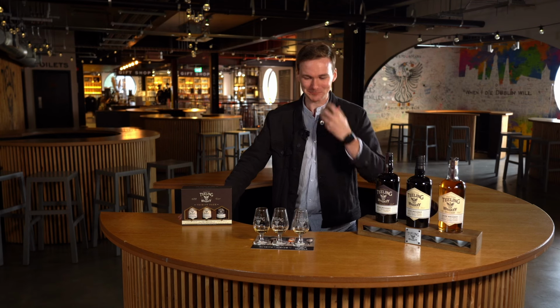Now you'll notice it has that lovely, thick, buttery mouthfeel, coats your whole palate. There's a little bit of spice just creeping in at the finish, but it is lovely and delicate, very, very accessible, with a lot of those tropical fruits and allspice coming through at the end. So this is the first one, our Teeling Small Batch.